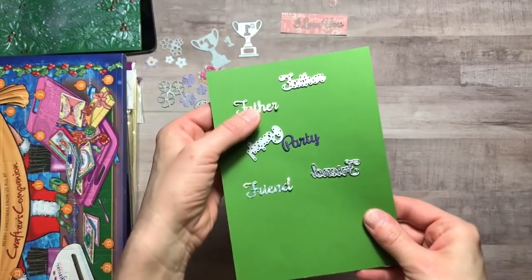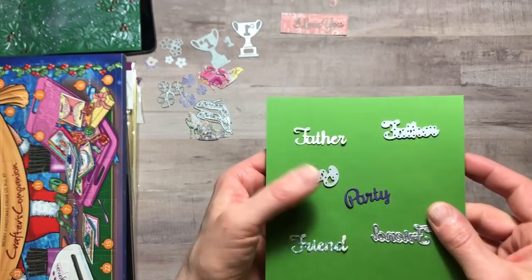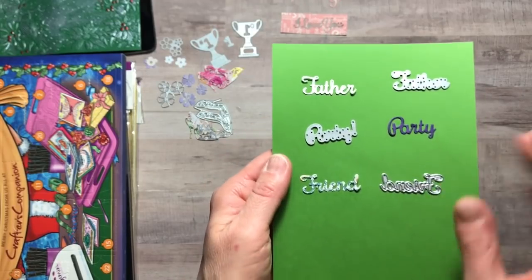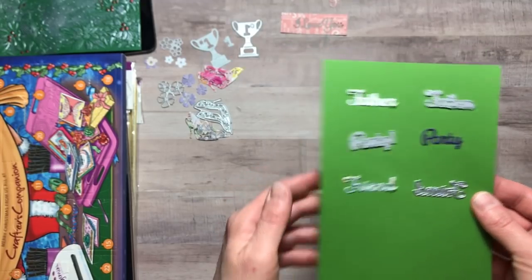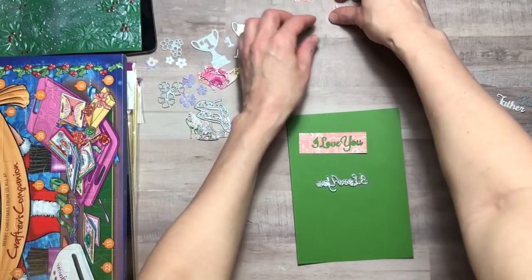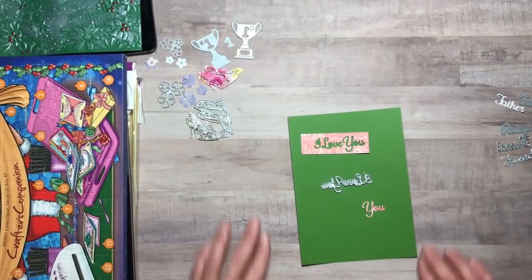Okay, that took a hot minute. So, I used my Tim Holtz Sidekick and I cut these out. This is the father. Here is Party. That was this one. And this is Friend. I actually did it with not a solid color, so that's why it looks the way it does, but I think it's actually kind of cool. And then the I Love You came out very good, and I was a little disappointed because when I see that it's all connected, I expect it to come out connected, and it actually didn't.